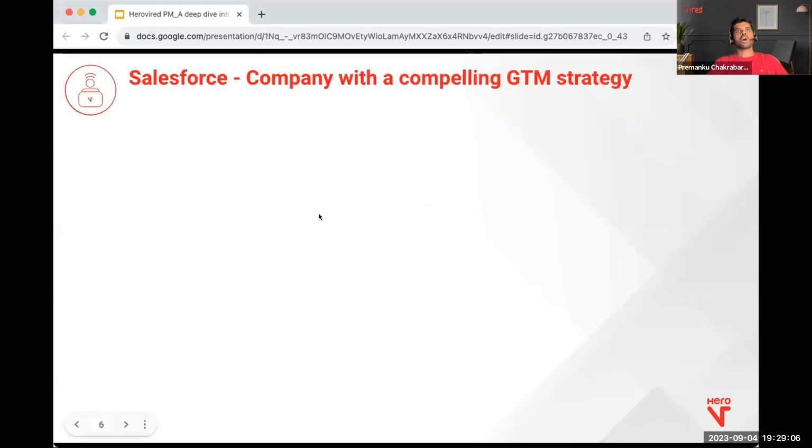So let's talk about an example of a B2B product, which is Salesforce. For those of you who are not aware, though I think most of us must be, it is the leader in building CRM, or customer relationship management, products. These are products used by salespeople to track their leads and convert them into actual opportunities, right?